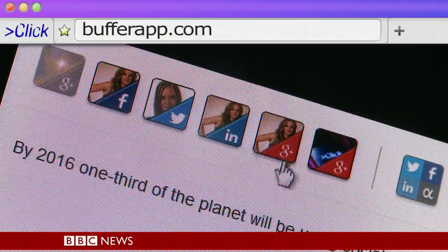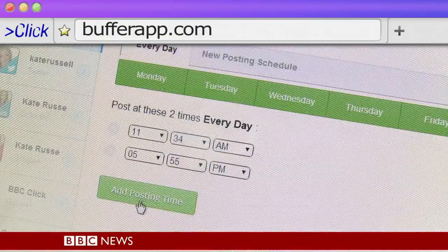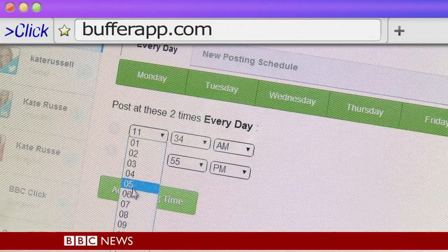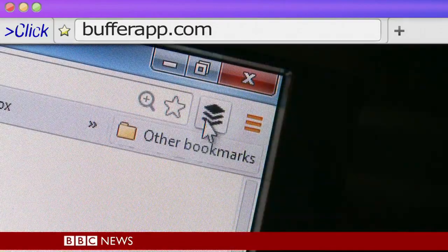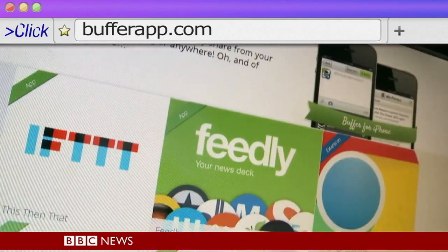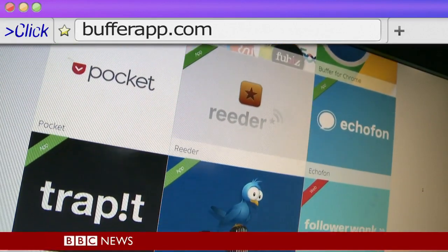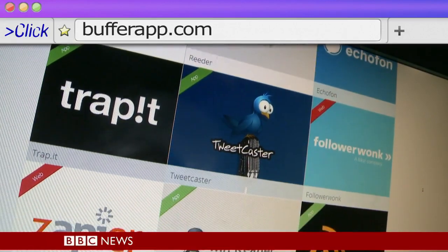You can choose which networks to share stuff on and even schedule those posts to happen at times when your followers are most active. Browser extensions in various flavours are a brilliant time-saving addition, and there's loads of other popular integrations like If This Then That and Trap It to make sharing fantastic content even easier.